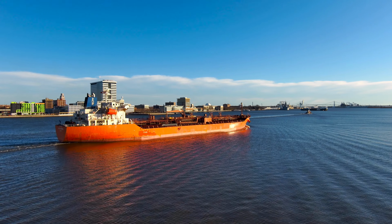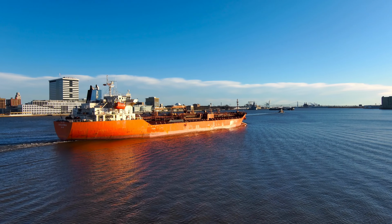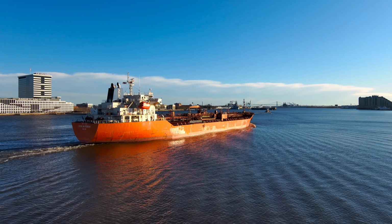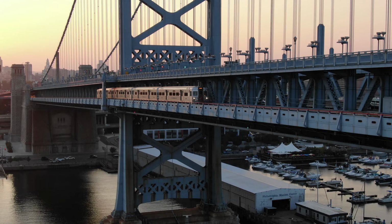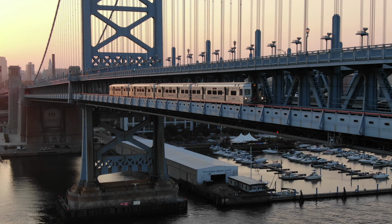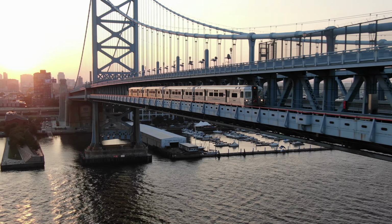And there's also the opportunity of shooting some ships passing underneath, some larger cargo ships. I've gotten some really cool action moving up and down the river. I've also seen some little tugboats. Those are kind of fun to chase around. And of course, this is where my favorite shot has originated that I've gotten to date, and that is following the train across the Ben Franklin Bridge. That is the PATCO line of trains going back and forth from the city of Philadelphia over to Jersey.